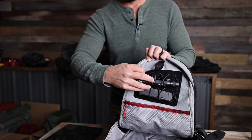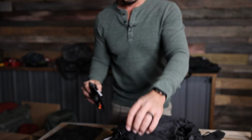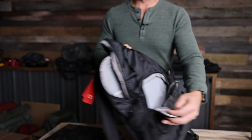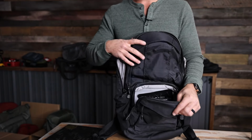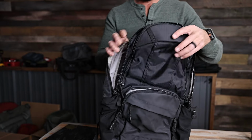So this is a cool little panel that you can put anywhere that has Velcro. The big thing about Vertx bags is they have Velcro lining almost everywhere. So if you want to take that and move it to a different pouch, you can. For instance, this pouch, Velcro lined again. You can slam this down in there and have that admin patch. You can flip it upside down or whatever.